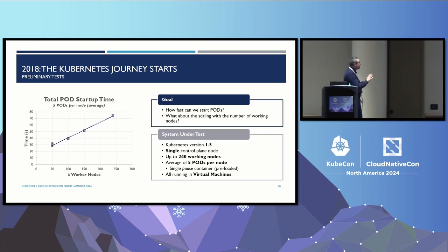At the time, we had a very simple system. We were running Kubernetes version 1.5. OK, it looks like ages. Maybe it is, yes. We had a simple single control plane node, and we were able to put together up to 240 working nodes. And we were starting something like four pods per node in a very simple way. Single container pods, so we just wanted to measure how fast Kubernetes is without any other kind of load. The container was preloaded, and everything was running in virtual machines. The plot that you see on the right shows the time needed to start all the containers as a function of the number of worker nodes.